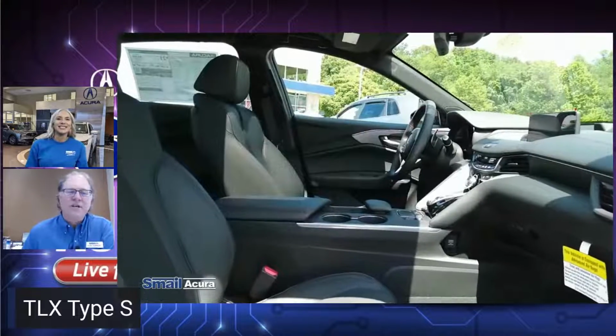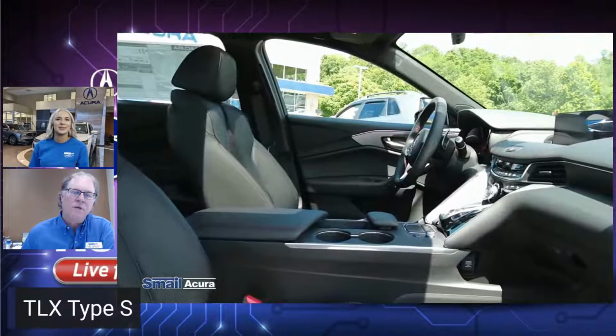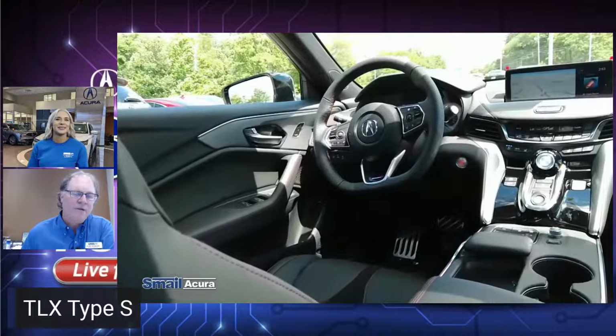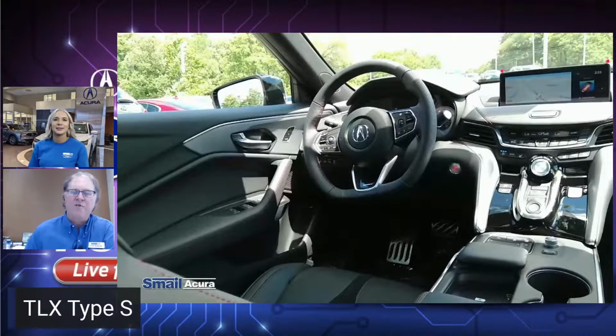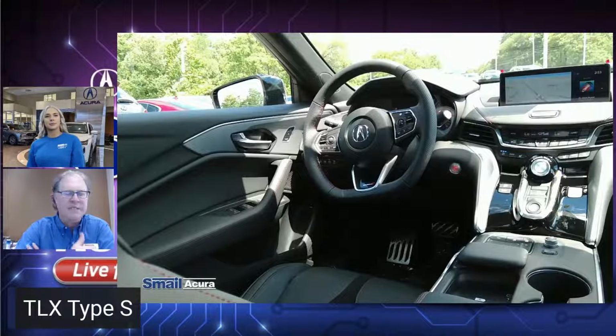All right, interior still, you're not going to see cloth. It is the Apex version, the Type S version. So you're going to have the Lux Suede insert. You can see the performance steering wheel. You can see the aluminum pedals. And you also can see that the system, our info system, is the same that was in the RDX, and it's the same as in the MDX.